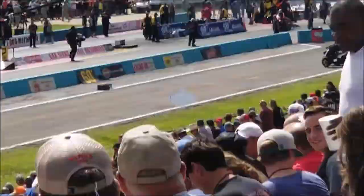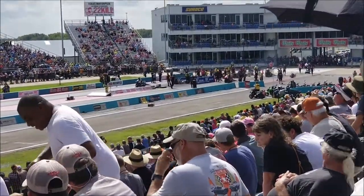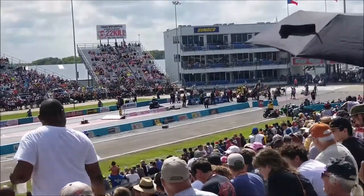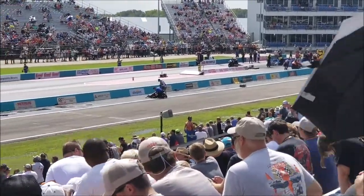And here we go with the first of two Mellow Yellow professional qualifying sessions on the day. Listen up to the Pro Mod pits. Attention, Pro Mods, you will have Q4. Plan accordingly. Pro Mods, there will be a Q4. Plan accordingly. Flying Ryan Allen on the left side.